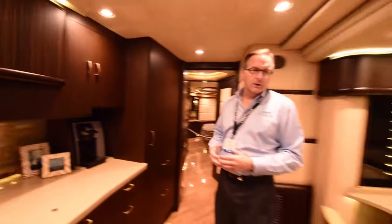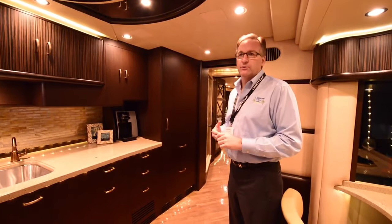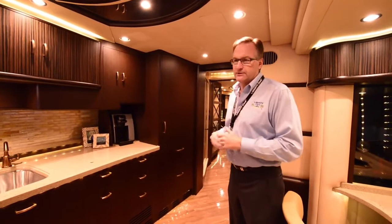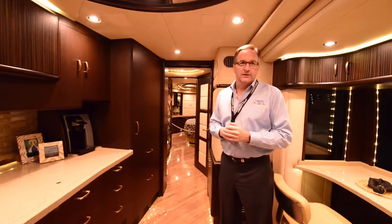Audio video wise, what we have in this coach is top of the line. We have a company that I partnered up with by the name of KEF, K-E-F, which is the oldest speaker manufacturer in the world. We custom designed speakers for this coach in the living room, bedroom, and down in the entertainment center. They're hidden, you can't see them. We do a very good job of handling that part of it, and we have a surround sound processor here, and once it's all lit up, it'll blow your mind.